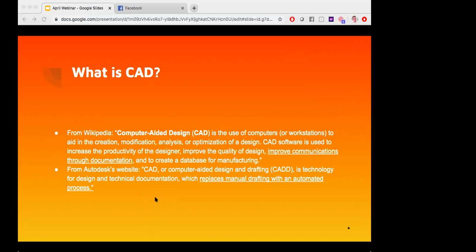From Wikipedia, computer-aided design is the use of computers to aid in the creation, modification, analysis, or optimization of a design. CAD software is used to increase the productivity of the designer, improve the quality of a design, improve communications through documentation, that's really what ArcSite is for, and to create a database for manufacturing. There's a second definition from Autodesk there. I don't really need to touch on it too much.